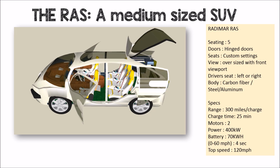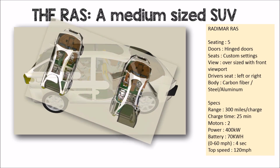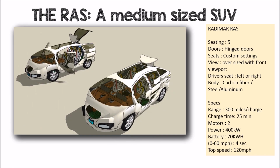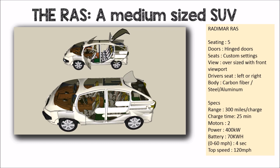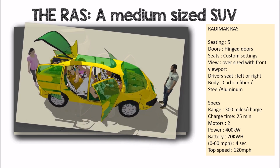Okay, so up next is the RAS. The RAS is a medium-sized SUV, seats 5 people, also pretty comfortable. Now the RAS, pronounced RAS, don't add any more S's to it, as in short for Rastafari, is a workhorse. Just like Rastafarians, they work hard, they work diligently. And the RAS is designed for all terrains, go anywhere, do anything. Long battery life, lots of power for hill climbing and winding roads and our Caribbean type conditions.